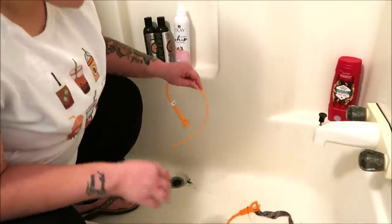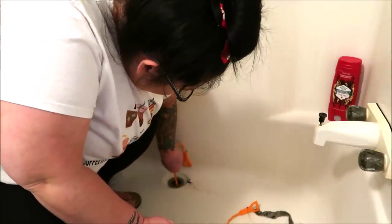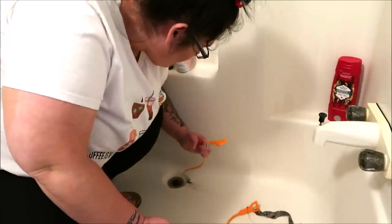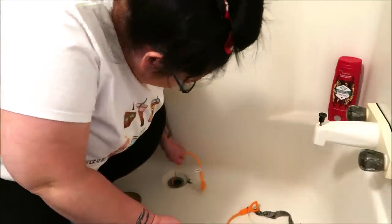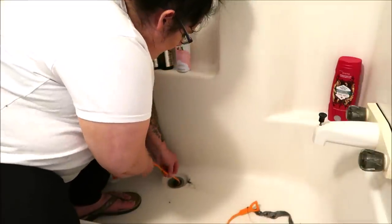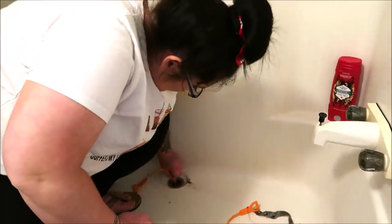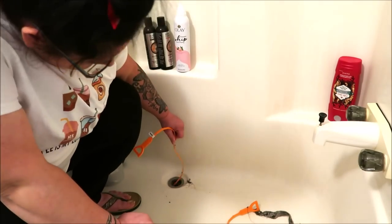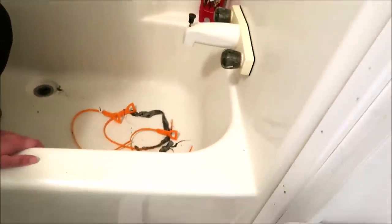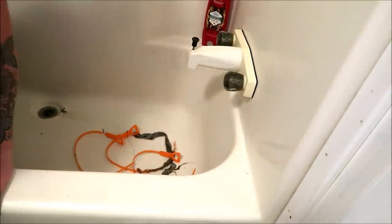My goodness, this is disgusting. Okay, one more go, and then I'm gonna go to the grocery store. Okay. Get in there. I don't like how flimsy this is, though. Alright, I think that's it. That was a lot of hair. Do y'all see that? Look. Okay, I'm gonna clean this up and then I'm gonna go to the grocery store.